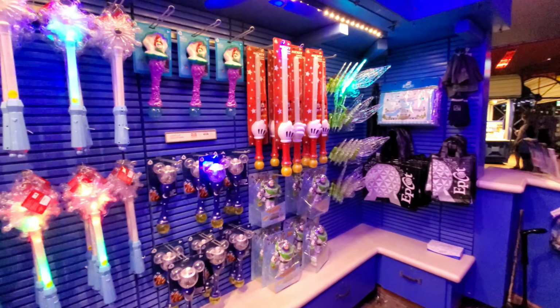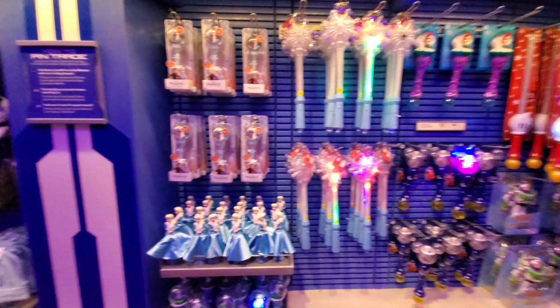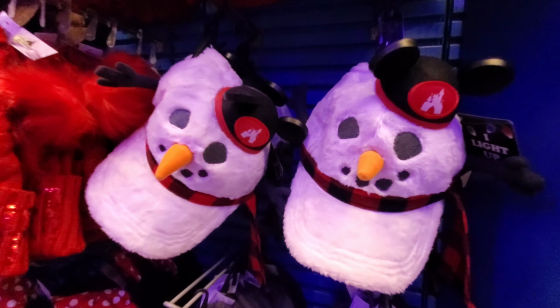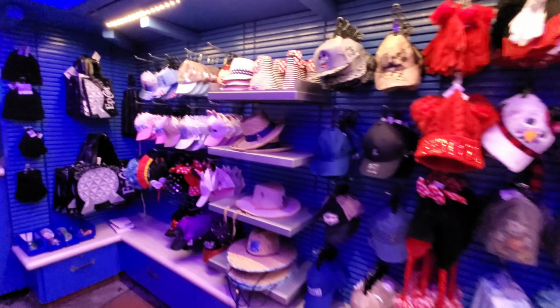So there's no more pins. They just got some wands and stuff. Buzz Lightyear bubble blower. And then over here, there's some hats. The classic snowman hat. And then there's more over here. But yeah, it looks really weird seeing it without pins.